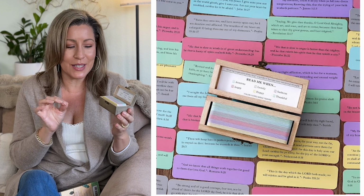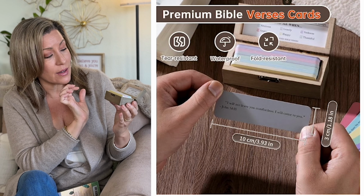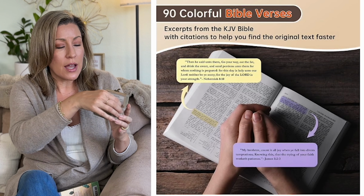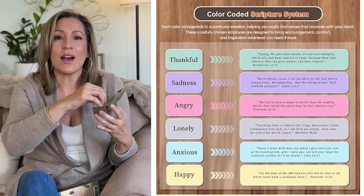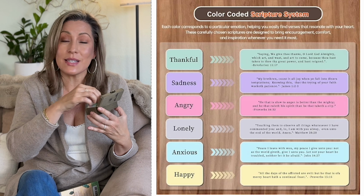It lets you draw inspiration from the Bible verses, and isn't it so that whenever you're feeling a certain kind of way, just the right verse speaks to you. So this says, read me when I'm anxious, angry, lonely, happy, sad, or thankful. And so they're color coded. Whatever you're feeling and you just want to have some inspiration, you would pull out that card and read the verse, and it just always seems to be the perfect one at the perfect time. And I think this is a really cute little gift to include. It comes in this little wooden box, and I like that the cards look really nice as well. So another really great gift idea.